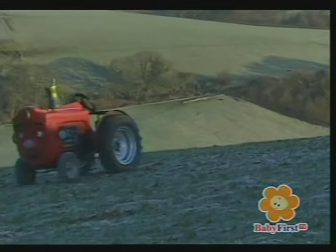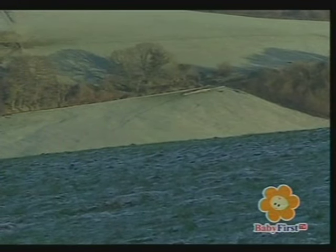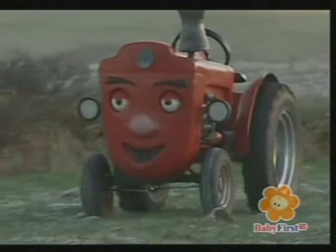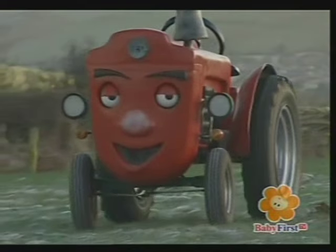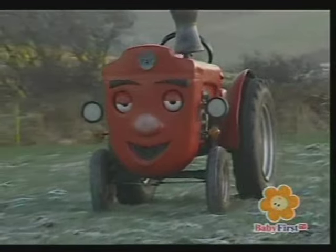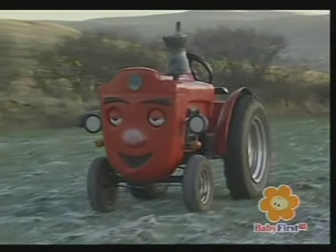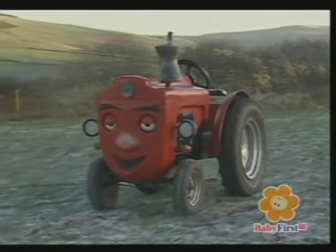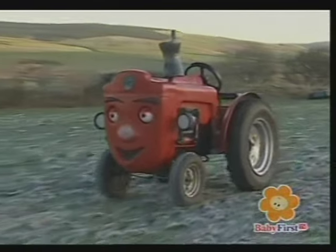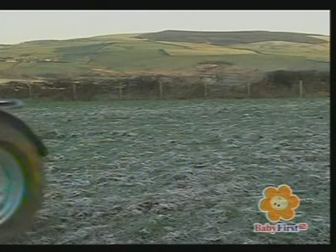Tech was tired. He'd been running around and around all day. Perhaps I should go back to the machine shed, he said. But he wasn't looking forward to it. He knew what the other tractor would say. Tommy the trailer and the dust spreader would laugh at him and call him Tech the Purple-Nosed Tractor. They would tease him.